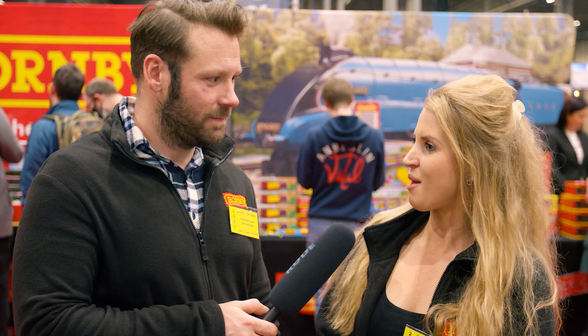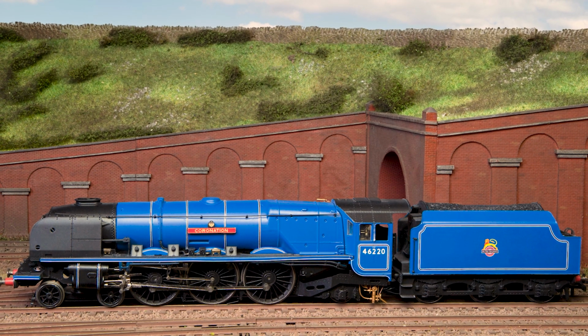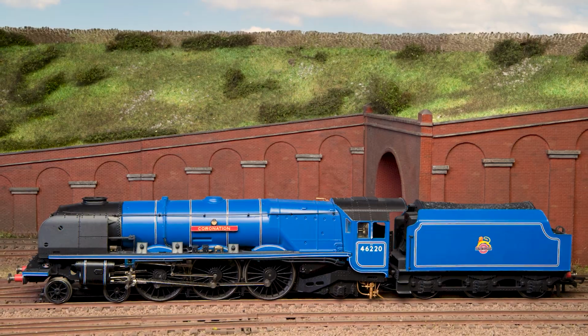And on the 00 side, you released today a new locomotive, a club exclusive? Yes, so a brand new Coronation locomotive in a lovely BR standard blue. It's gone down really, really well so far. We've got a mock-up sample available for visitors to look at. It's available to pre-order on the Hornby website. And it's limited edition? Yeah, limited edition to 500 units.